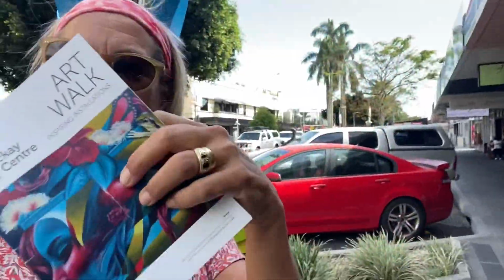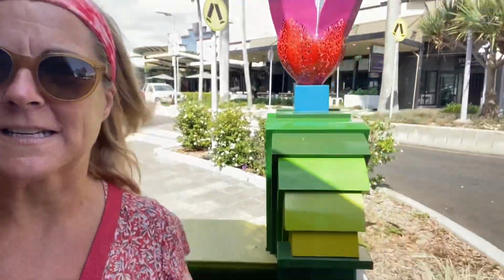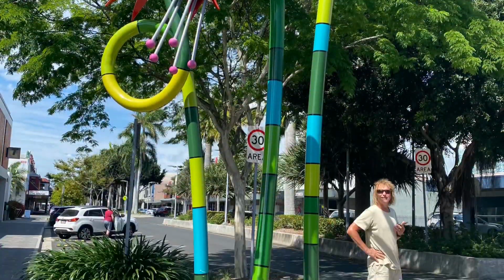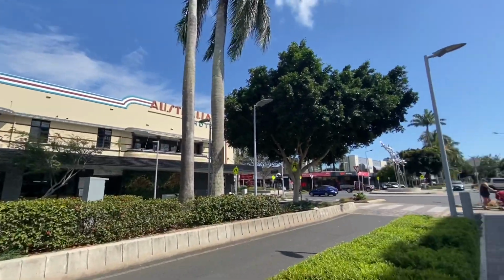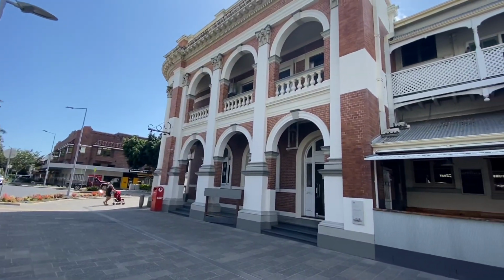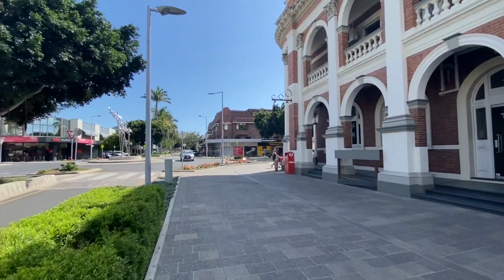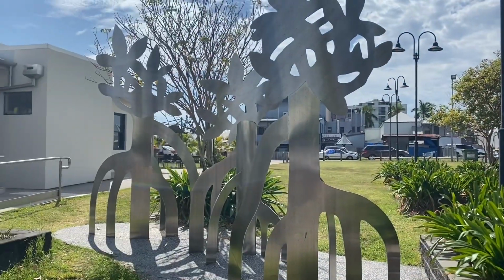We're on the art walk and there's one of the arts behind us. We're walking through Mackay Township and we're going to have a look at what things we can find. Mackay is also known for all of its lovely Art Deco buildings. And you can see there's one on the corner. Not sure that was Art Deco. But there's a sculpture walk, which we're doing. Sculptures. Here's another one. Be careful.